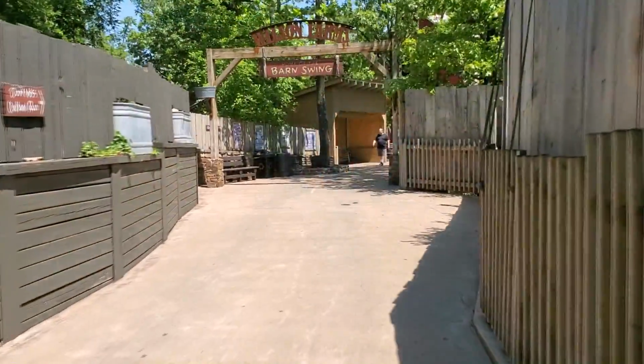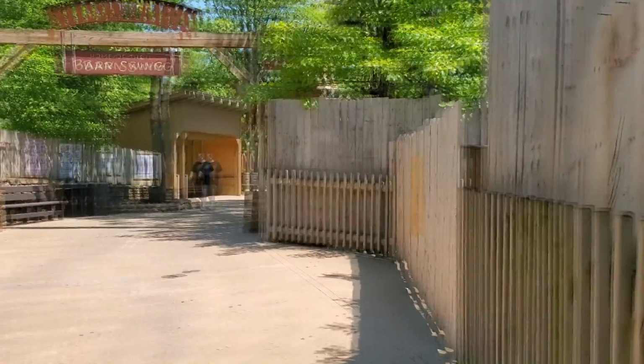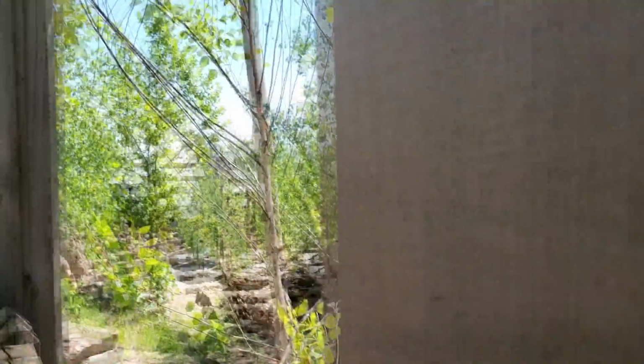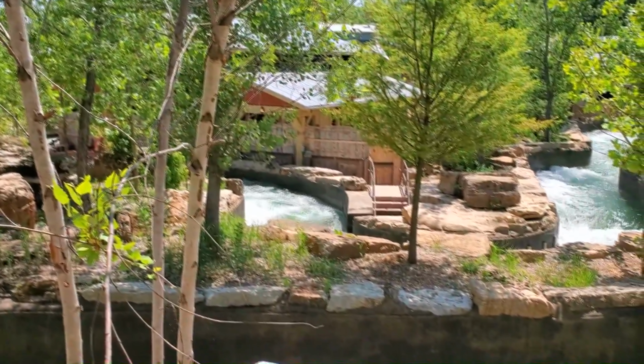Taking the path out to Outlaw Run, you can see it kind of looks a little bit like a tunnel with the construction walls here. But I see an opening. Two more construction walls, but I think we can get you a little look here. There we go. That is Mystic River Falls.